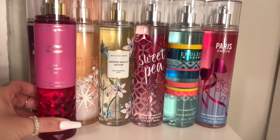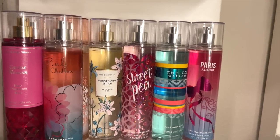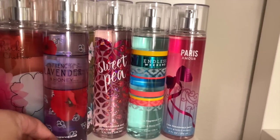Next row, we're starting off with Cactus Blossom, and then also Pink Chiffon, because I do really like that scent. I have this one here, which I don't even think I've really used. It's French Lavender and Honey, another retired scent.